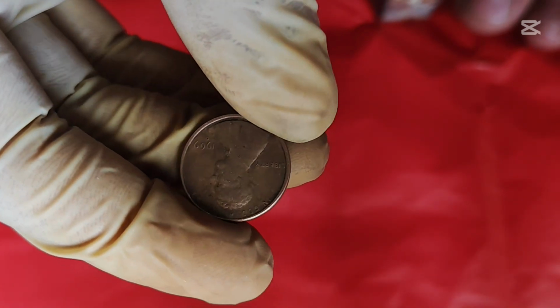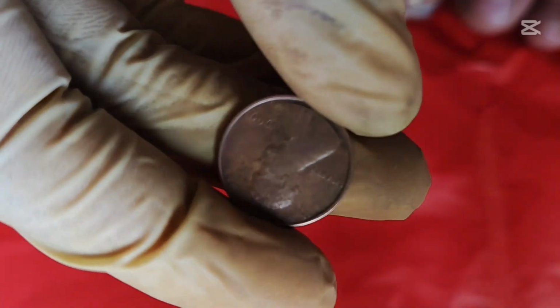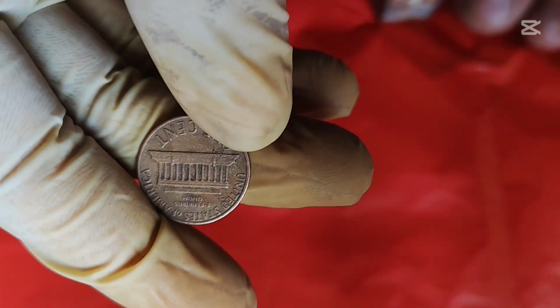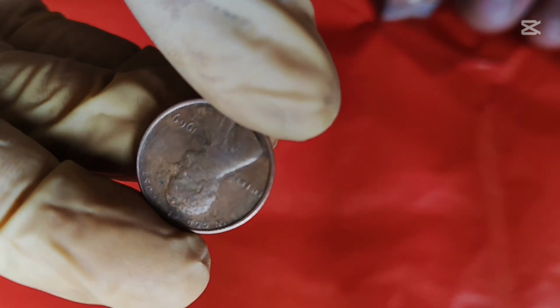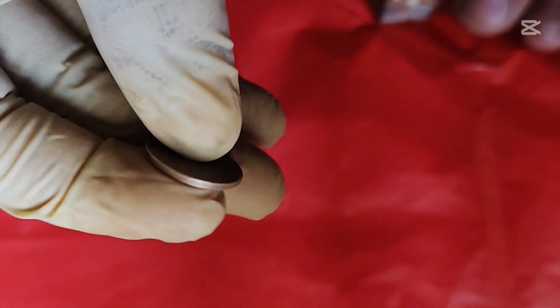Examine the lettering and date. Use a magnifying glass or jeweler's loupe to check for any doubling in the letters or numbers. Check for sharpness and detail. The less wear your coin has, the more valuable it will be. Get it authenticated. If you suspect you have a rare variety, send it to PCGS or NGC for professional grading and certification.